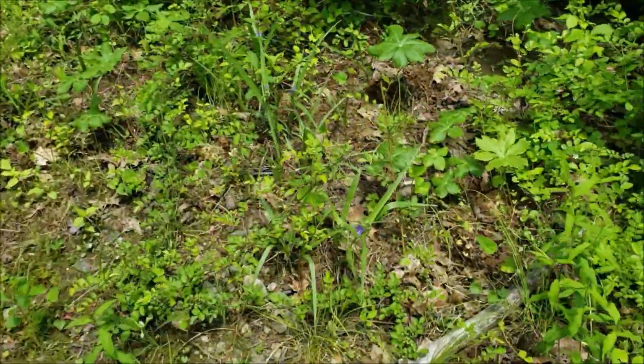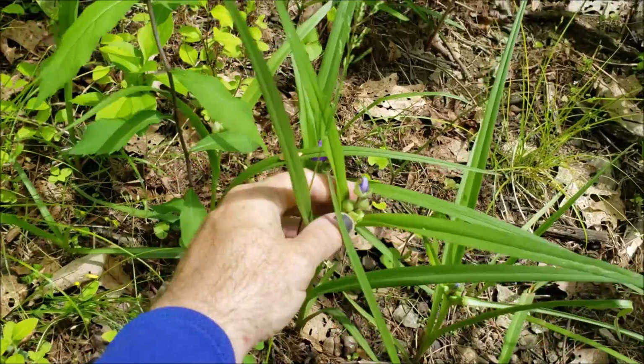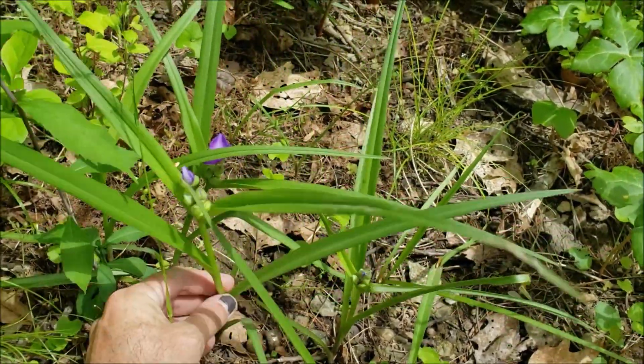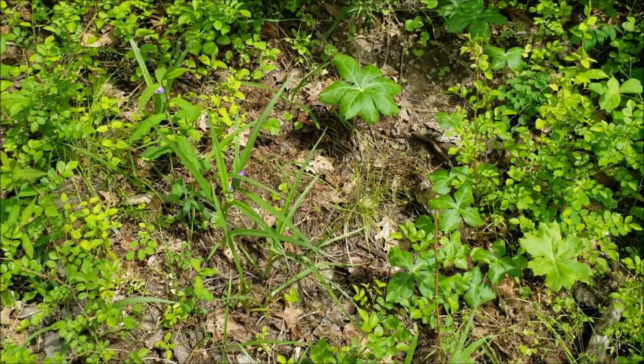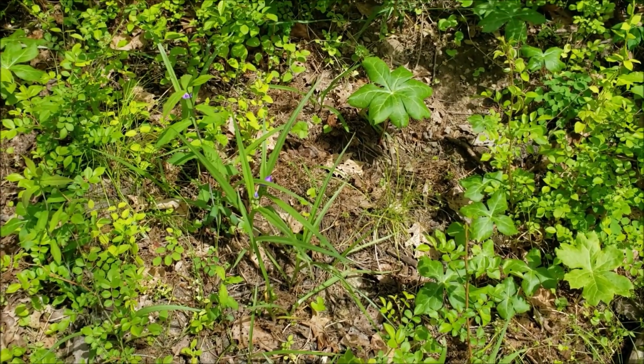And that is this stuff here with this purple flower on it. Again, I'm not sure what this is, but it's a really cool looking plant. And I think that would look nice back in one of our more wooded sort of beds.